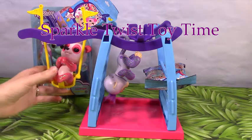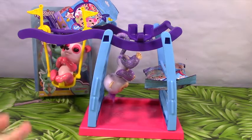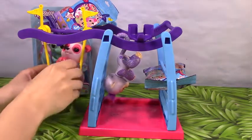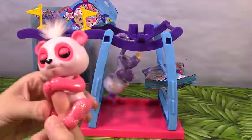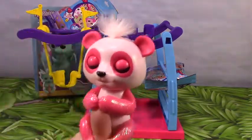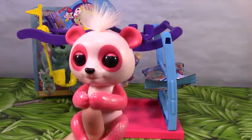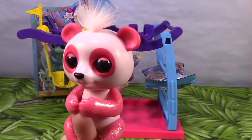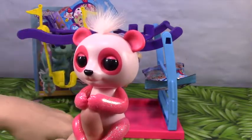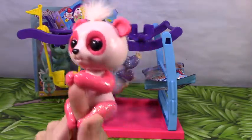And here we are, we have our playset back, and little Polly and Kiki are just playing around. Polly, Kiki, are y'all having fun? You sound like you're having fun. What are you doing, sillies? Are you trying to sleep? Aw, she is just so cute. Polly, would you like a new friend here in the Fingerling family? I think that means yes. Why don't you look around and see if there's any new friends for you to play with?